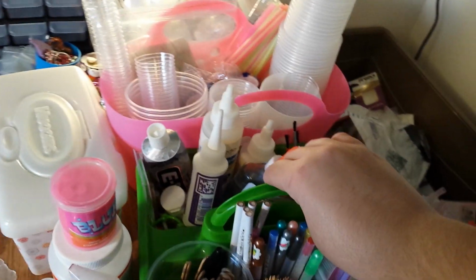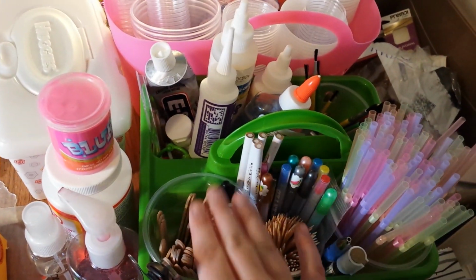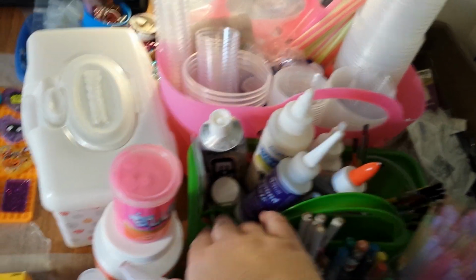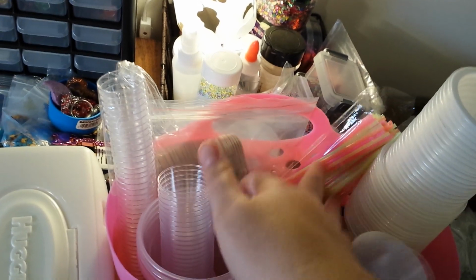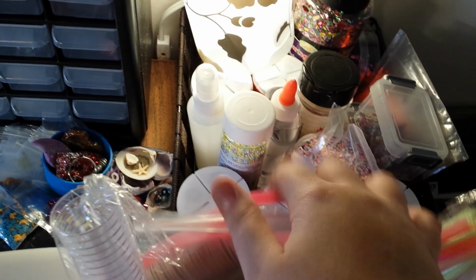I've got some lighters, scissors, and then in here I've got a little caddy. I've got my straws, some pens, toothpicks. I've got some popsicle sticks, and then here I've got glues and adhesives, like E6000, whatever. And then over here I've got some paintbrushes. Then back here I've got all my cups, all different kinds of cups that I need, all different sizes, different types, more popsicle sticks. And then back here I have all my sprinkles and everything else, all my little add-ins.